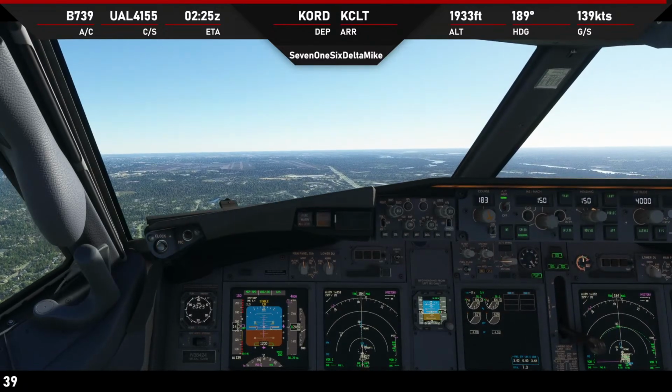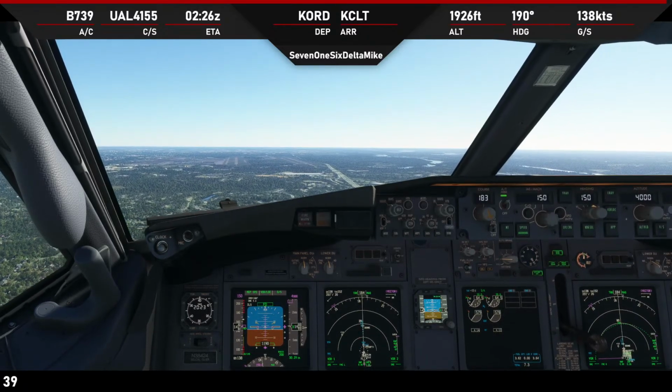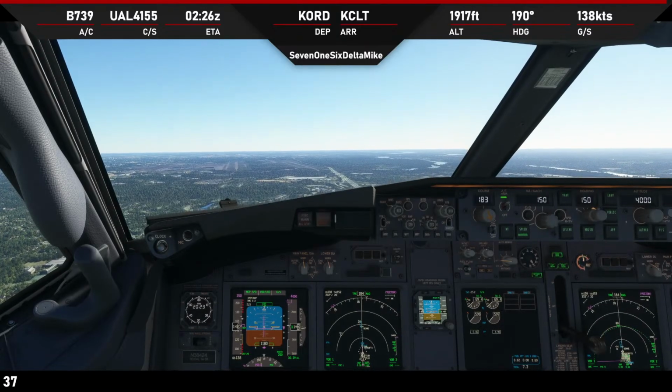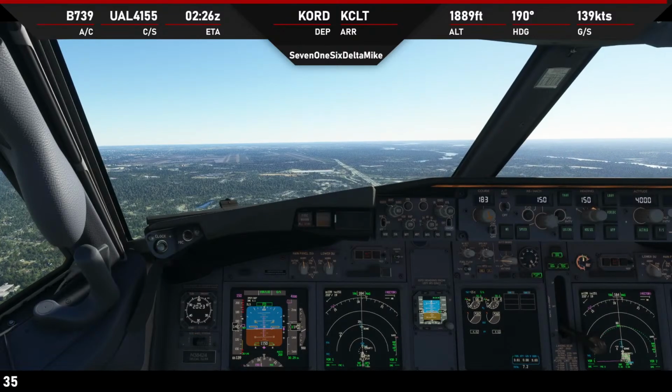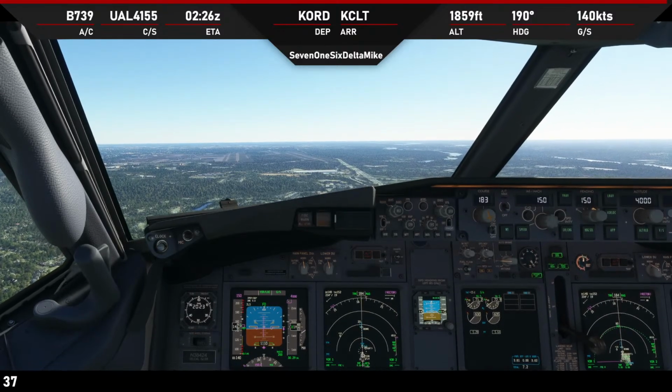1245, climb maintain flight level 230, cleared direct to Kilns. American 1245 is now leaving 6,000, flight level 230. Roger, 1245, cleared direct to Kilns, climb and maintain flight level 230.